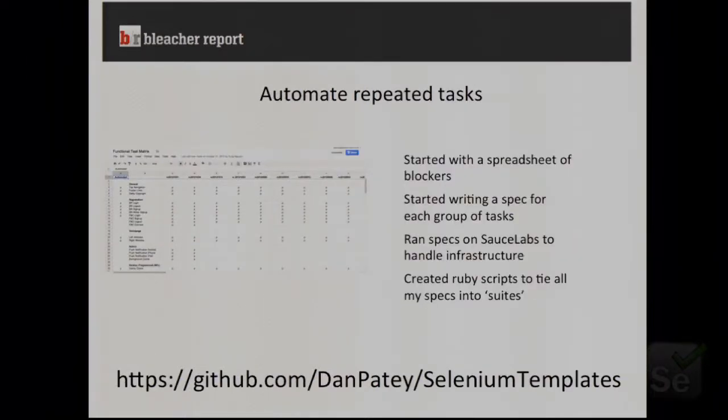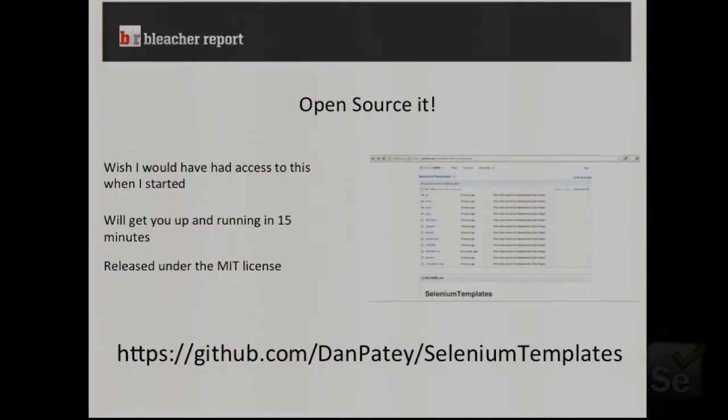Okay, so basically we started with a spreadsheet of blockers. Couldn't deploy if something was broken. Just started writing a spec for each group of tasks. Ran the specs through Sauce Labs, so we didn't have to do any infrastructure. And I just created Ruby scripts to tie all the specs into suites. So we're just open sourcing kind of what we've done that's not too big. I wish I would have had access to this when I started, so I kind of knew where to go. It'll pretty much get you up and running in 15 minutes, and it's released under the MIT license.